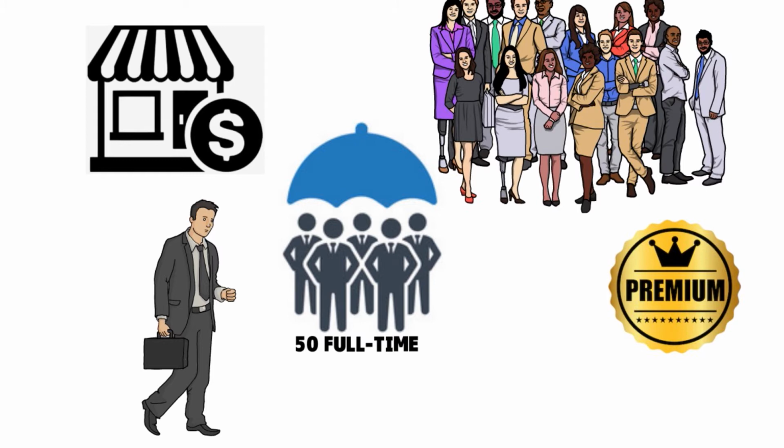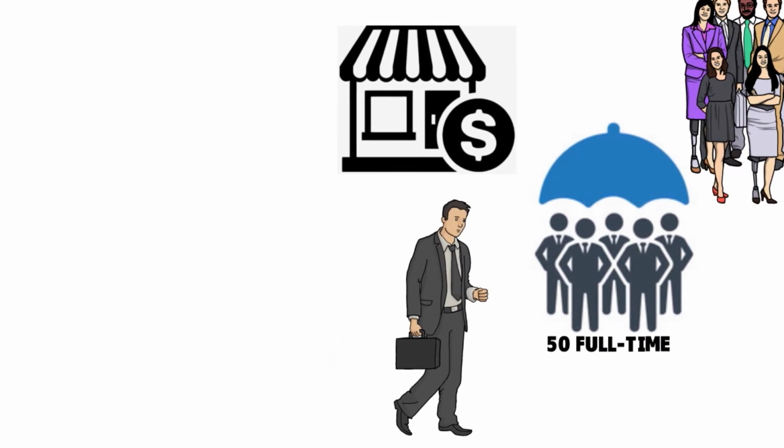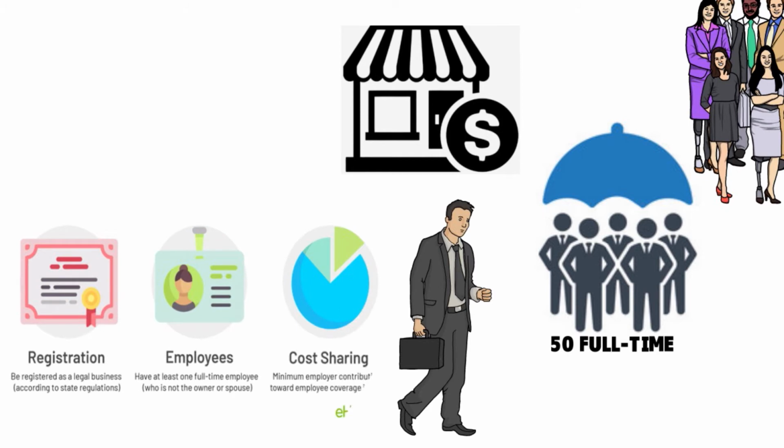Another thing that is very important is how do you know if your small business qualifies for group health insurance? So three things, what I just said. Registration, make sure you are registered as a legal business according to state regulations. Employees, so you need to have at least one full-time employee who is not the owner or his spouse. And cost sharing, so the minimum employer contribution toward employee coverage is 50%.